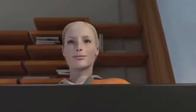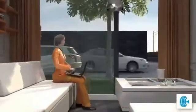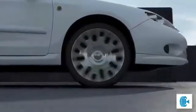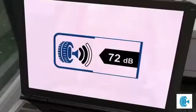Now for the final point, noise levels. Tina learns that there are 3 classes that characterise the external noise of a tyre. The different noise symbols on the label show the absolute decibel values.